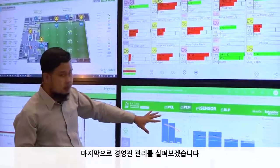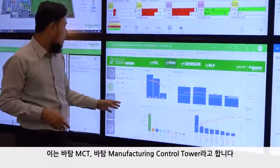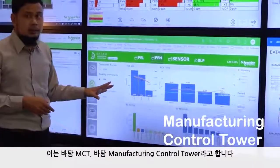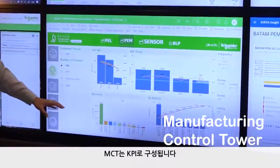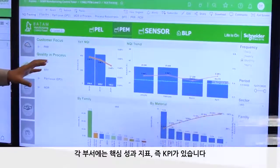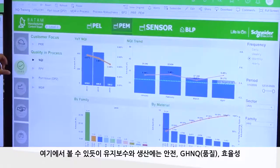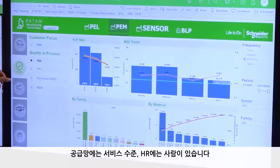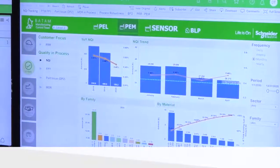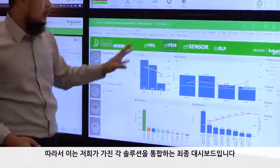And the last one is top floor management. This is the final dashboard that we have. We call it Batam MCT, Batam Manufacturing Control Tower. So MCT consists of the KPI of each department, key performance indicator of each department. As you can see here, we have safety, GSNQ, quality, efficiency for maintenance and productions, service level for supply chains, and people for HR. So this is the final dashboard integrated with each solution that we have.